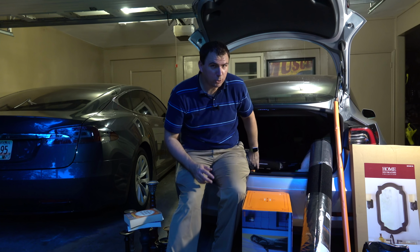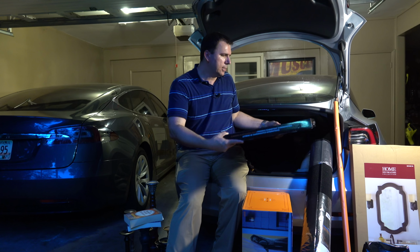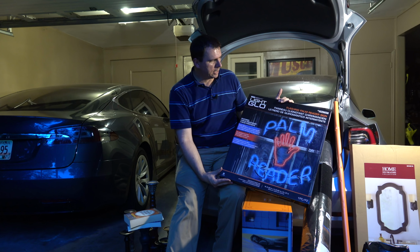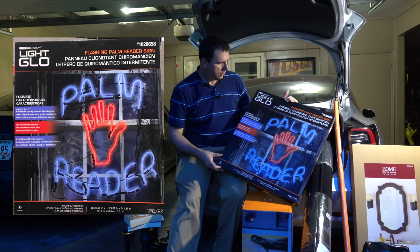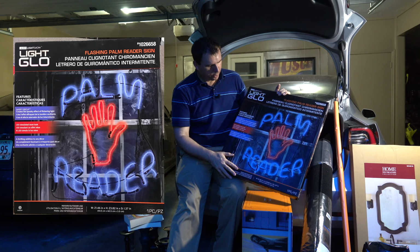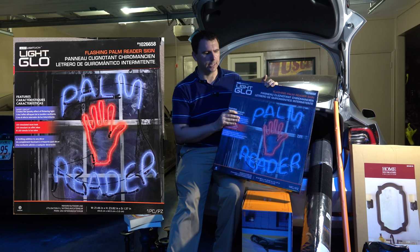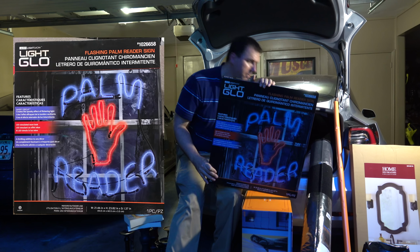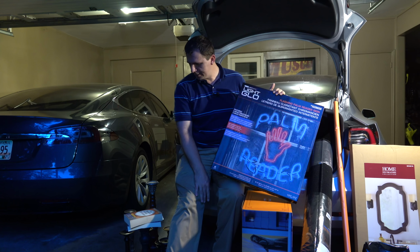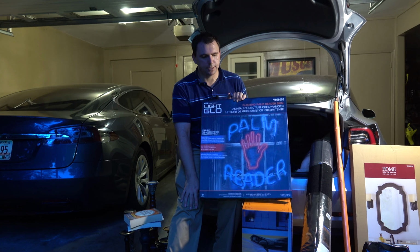To draw attention to the upstairs window, I know some of you have expressed interest in this too, so we'll be doing another unboxing, is this palm reader sign, which looks pretty cool. It has that short circuit effect where it'll sort of short circuit on and off, or you can just leave it on. And it's LED, but it's made to look like neon. So I thought that was pretty neat, and I think that is all that I could fit in my trunk today, but I did buy some more stuff on Amazon.